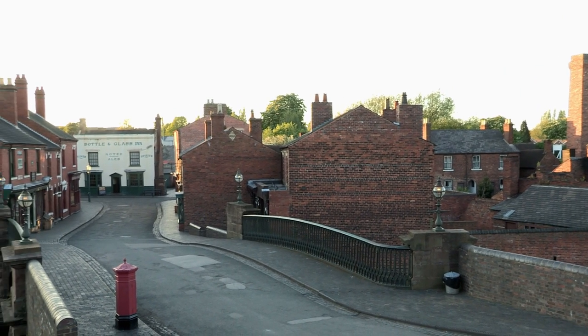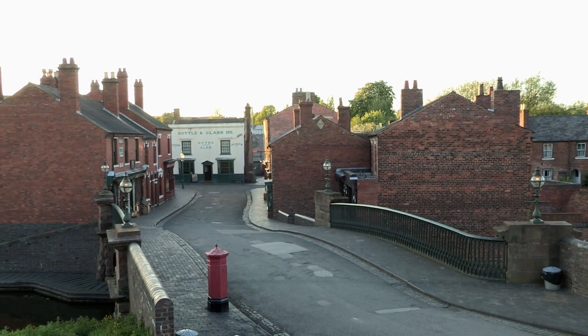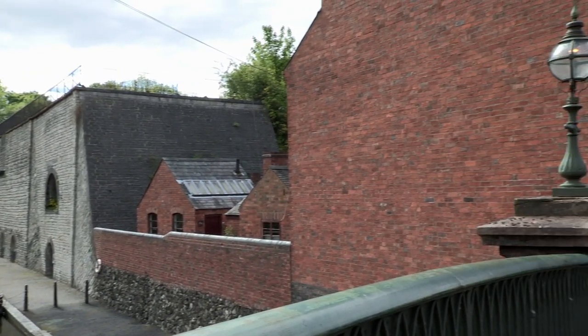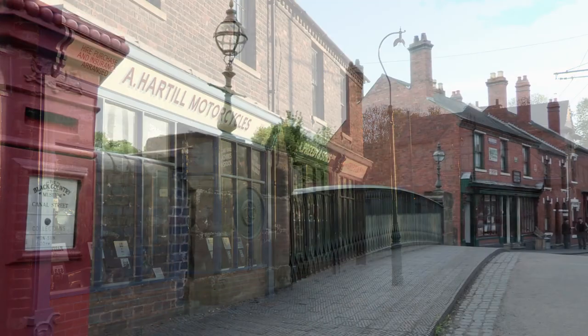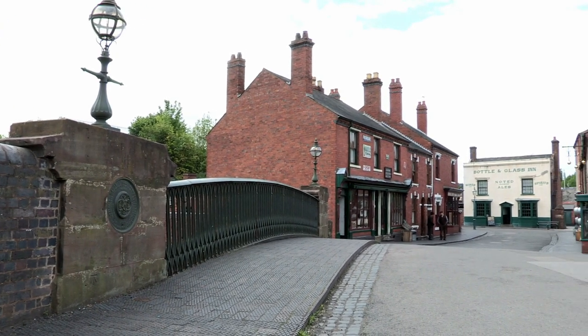Many paranormal occurrences have been reported by many eyewitnesses. Strange figures have been seen inside cottages and shops. Voices of children have been heard in the old schoolhouse, and ghostly shapes have been seen moving along the streets. With so many different buildings dating from different time periods and all placed within walking distance from each other, it's a must for Most Haunted to investigate the Black Country Living Museum.